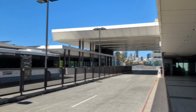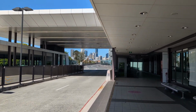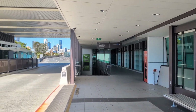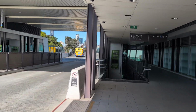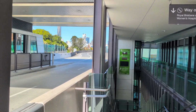Okay, that's it for this video. We are now at another one of the cool elevated bus stations at the Royal Brisbane and Women's Hospital. I'm gonna make my way back now. I need to get my bag from the hotel, and then I'm heading down to the Gold Coast to fly back. But we'll be taking the M1 on the way down, so all the way along the Southeastern Busway and finishing with the 555. So you can go check out that video.